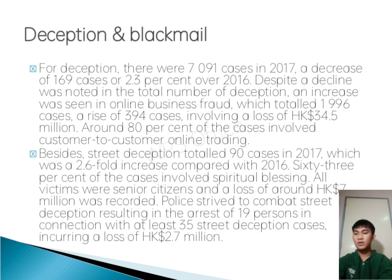Deception and blackmail. For deception, there were 7,091 cases in 2017, a decrease of 169 cases or 2.3% over 2016. Despite the decline noted in the total number of deception cases, an increase was seen in online business fraud, which totaled 1,996 cases, a rise of 394 cases, involving a loss of 34.5 million Hong Kong dollars. Around 80% of cases involved customer-to-customer online trading.